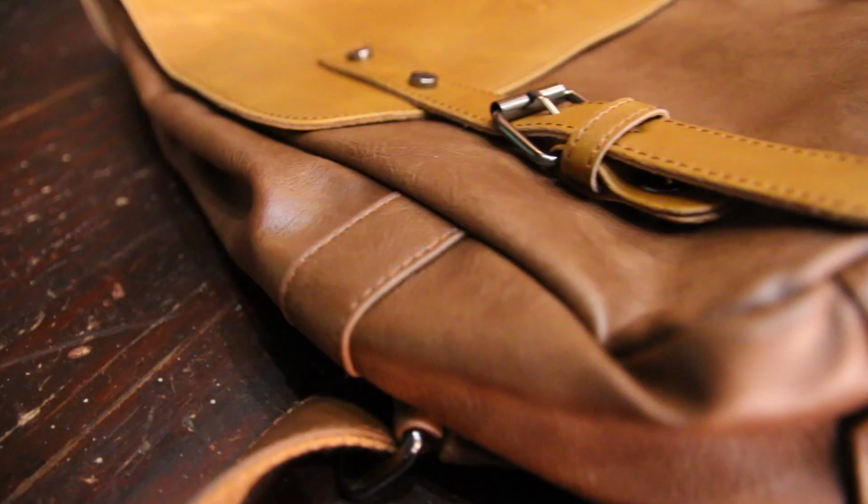Don't you love the smell of leather car seats? And then yet, do you know that car companies have one of these? A fragrance that smells like real leather.